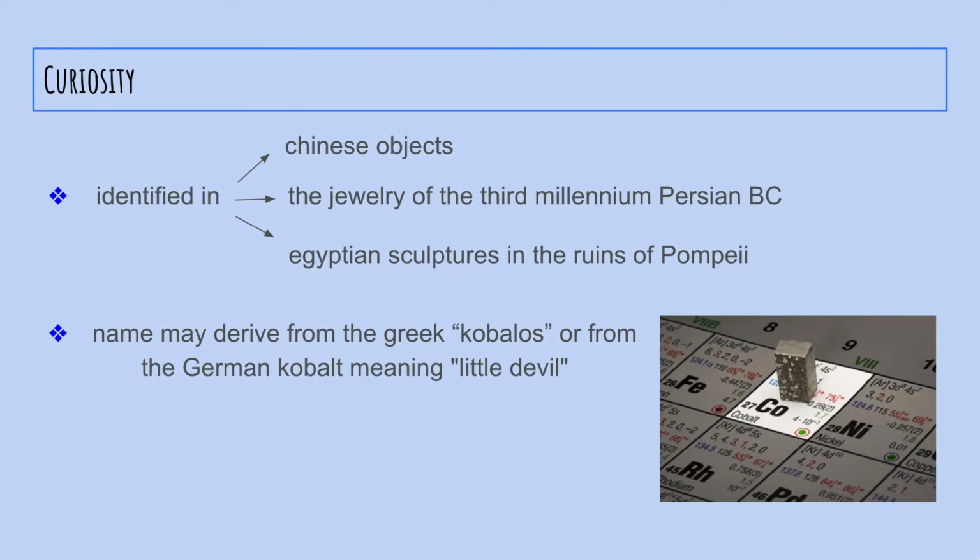Cobalt salts have been identified in Persian jewelry of the 3rd millennium BC, in Egyptian sculptures, in the ruins of Pompeii, and in Chinese objects dating back to the Tang dynasty and Ming artifacts of stained glass. The name cobalt may derive from the Greek kobalos or from the German kobold, meaning little devil, used by German miners who blamed the little devils for letting them find a mineral of little value instead of gold.